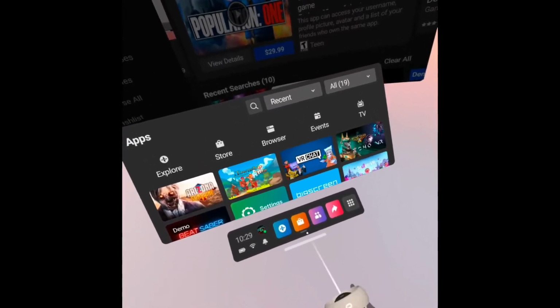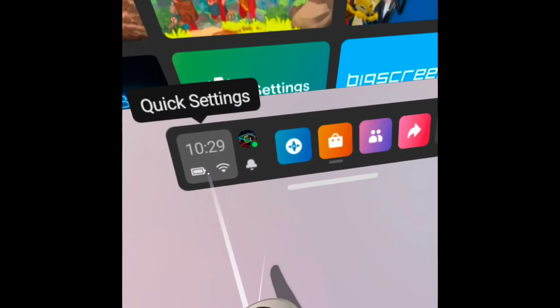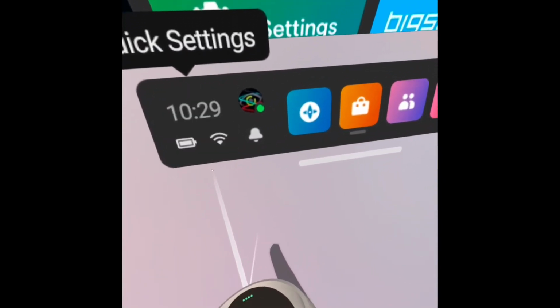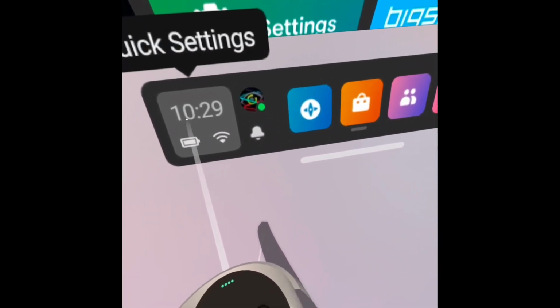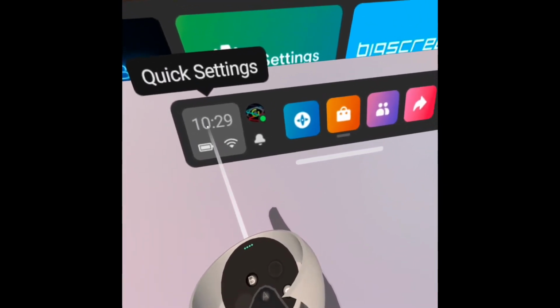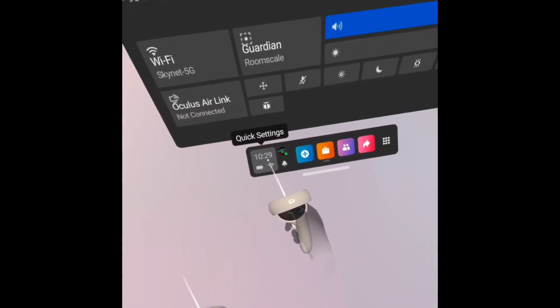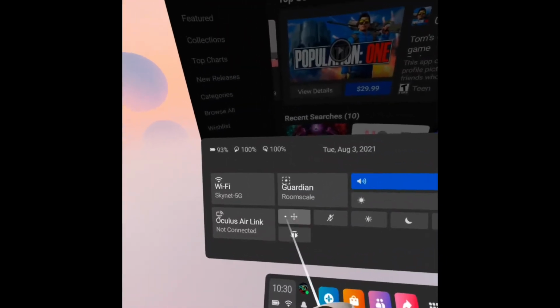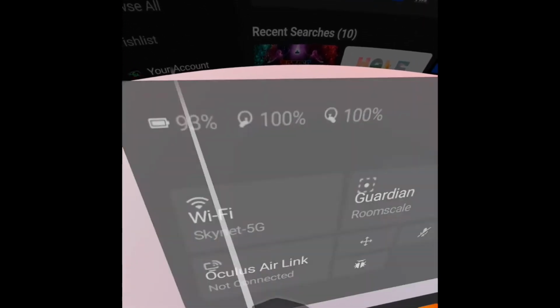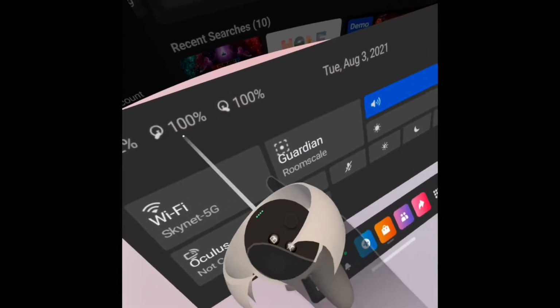Now, since this happens with the small Oculus menu, like I mentioned before, as well as the menu bar down here, it makes it really hard to tell what time it is if you're in a long play session. See, I'm pretty sure that says 10 something. I only know that because it's double digits, and that's about what time it is. But if I click on that, and let's say I'm playing a game for a while and I want to know my battery percentage, well, I can't tell, because the moment I try to get close enough, it fades again.